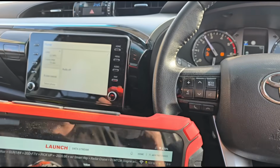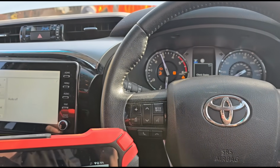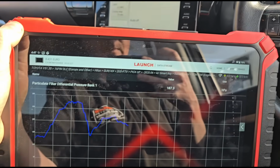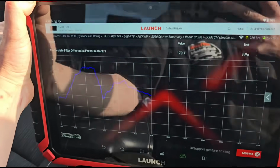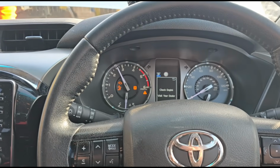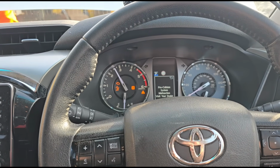If we hold the revs at sort of 3000, it's hard to keep the revs steady on these new cars. They sort of want to run away. If we watch this chart here, we should see that dropping down, staying around sort of 2500 RPM there now. So we'll just leave it there.